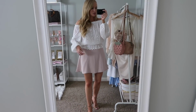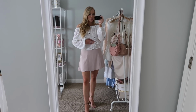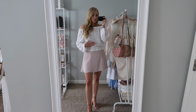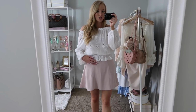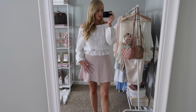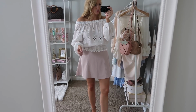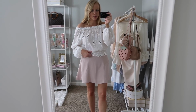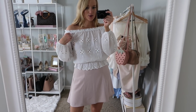And then I paired it with this white eyelet off-the-shoulder top just to kind of dress it down a little bit. It definitely needs something either cropped or tucked in just to keep it figure flattering. You don't want it to go any lower than your hip bones, otherwise it will just look a little off. This one was from H&M. You can see more of that in my H&M try on haul, but I am wearing a small. It is see-through, definitely needs like a bandeau underneath it.